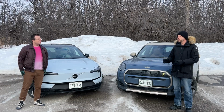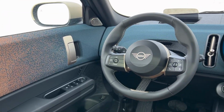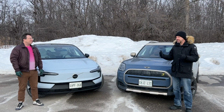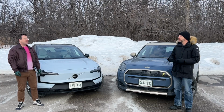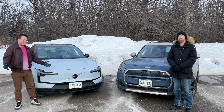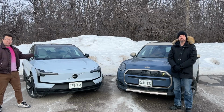Yeah, but I think we'd both agree the Mini is probably the better overall vehicle in terms of passenger space, the way the tech's laid out, and the way the interior ergonomics are. But these are small EVs, and the Mini has a lot less power, a lot less range, it charges a little slower, and it's more expensive, so it's kind of hard to give this the win. It's true, which means at the end of this, it's the Volvo EX30 that is our winner in this comparison.